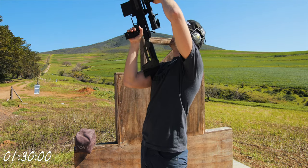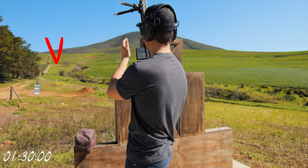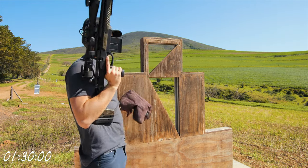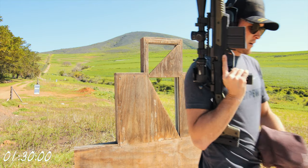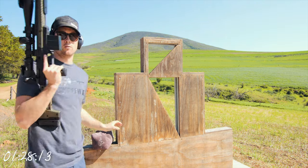Let me dial. I'm gonna need 1.6 target at 400 yards next to those big trees. I don't know if they're in the shot. Right, no pressure. I'm gonna stand at the back here. Okay, 90 seconds on the clock. And 3, 2, 1, go.